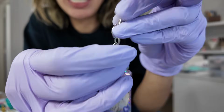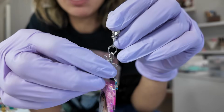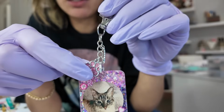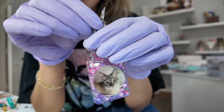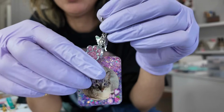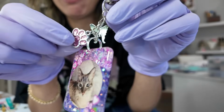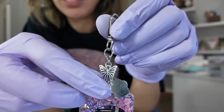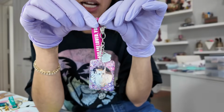And then she asked for silver, and silver's a little bit more difficult because I don't have that many charms. These enamel charms really don't like to come in silver. They love to come in gold, but not in silver. So that's something to consider. If you order something silver, there's not going to be many options for cute charms. But for this one, look at this paw. He's so cute. And then a little butterfly, 'cause she's a girl. And then we're going to throw in this wristlet, hot pink wristlet.